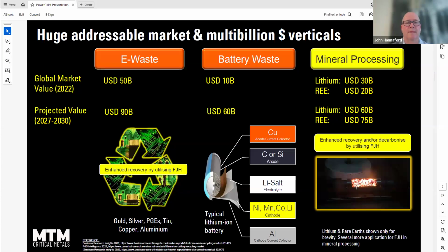Yeah. So I had mentioned a little bit earlier, the addressable market is in the range of $200 billion today and growing quite quickly. And we believe it could be significantly higher than that in the next 5 or 6 years, including the electronic waste in the $50 billion range, growing to $90 billion, and the battery side at $10 billion up to in the range of $60 billion. And then on the mineral side.